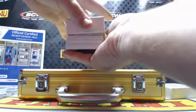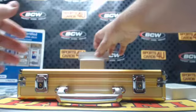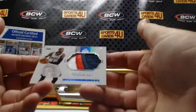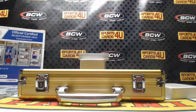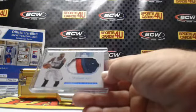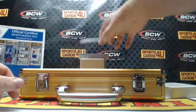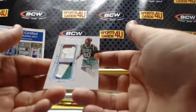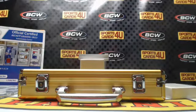Eight out of 20. Four color patch for Timberwolves rookie Adrian Payne. Bringing the pain. No, I don't think he's here. Nine of 15, dual two-color patches for the Celtics, Ray Allen. No sign of the Rain Man.